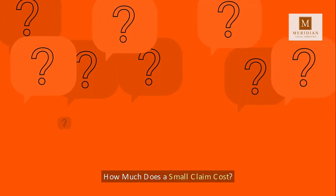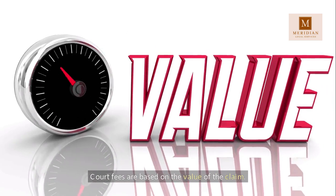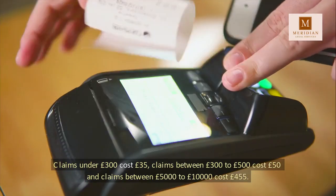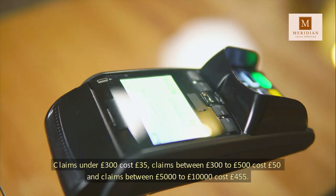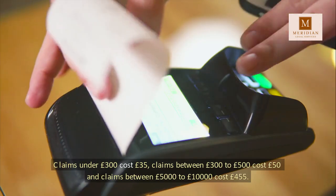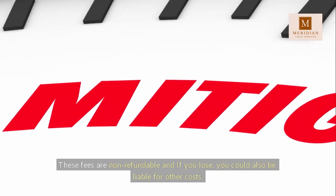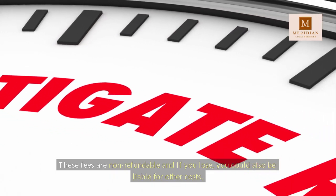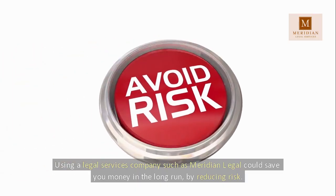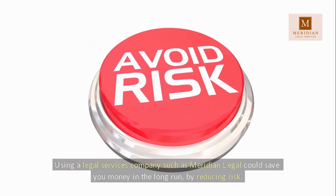How much does a small claim cost? Court fees are based on the value of the claim. Claims under £300 cost £35, claims between £300 to £500 cost £50, and claims between £5,000 to £10,000 cost £455. These fees are non-refundable, and if you lose, you could also be liable for other costs. Using a legal services company such as Meridian Legal could save you money in the long run, by reducing risk.